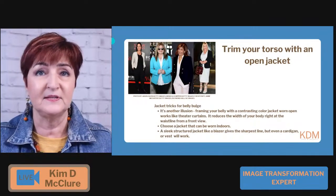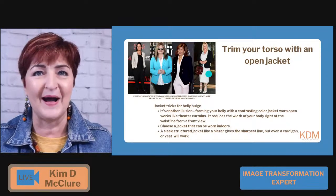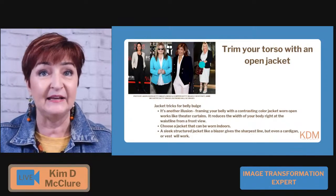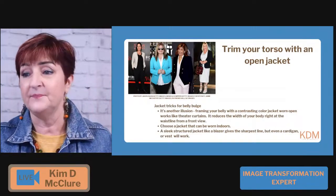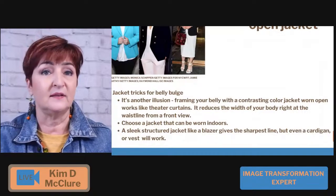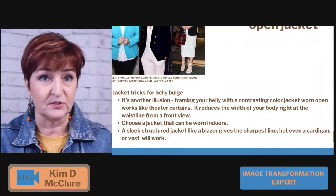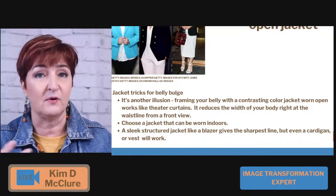Here is a perfect example. She's in monochromatic. Where'd I go? There we go. Monochromatic white. She's taken the black jacket and she has brought it in, and it's slimmed her. All right. So another great trick is to choose a jacket that, of course, can be worn indoors, a sleek jacket like a blazer. You can even do a cardigan or a vest.